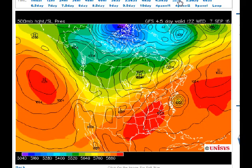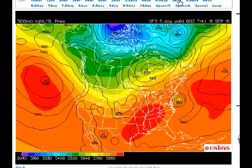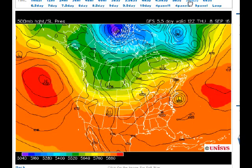And then we get to Wednesday morning, and does it finally move? No, it's still not moving. Here we are Thursday. The thing is still sitting there. It's all because of that abnormal ridge. This is not a normal pattern that we are experiencing.